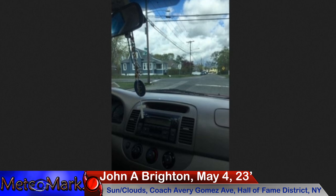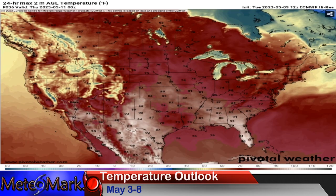Now, last week we did have a lot of cooler temperatures, some scattered showers and thunderstorms. But now things are actually getting better. We're on a warming trend here, and we'll see if we can keep that trend going. Nice capture there, John. And for your temperatures, take a look at your highs for Wednesday.